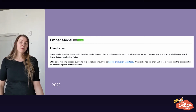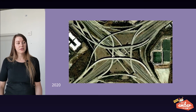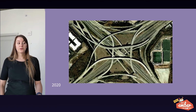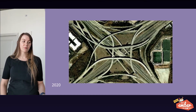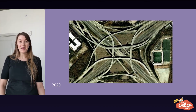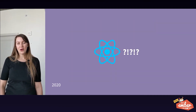But we had ended up using Ember model for several years, and in 2020 it all came to a head and we came to this crossroads. Ember model was weirdware, and it was breaking Dashboard. So like we had before, almost annually, we asked, is this the breaking point? Is this where we decide to toss it all and rewrite it? And if we do that, should we rewrite it in React? And the answer was no.